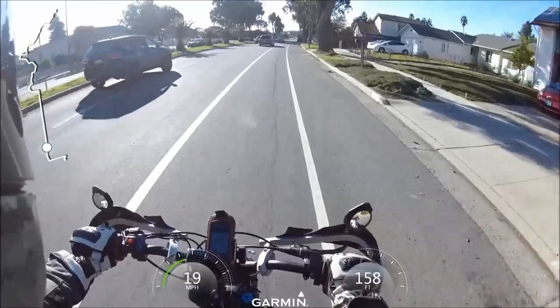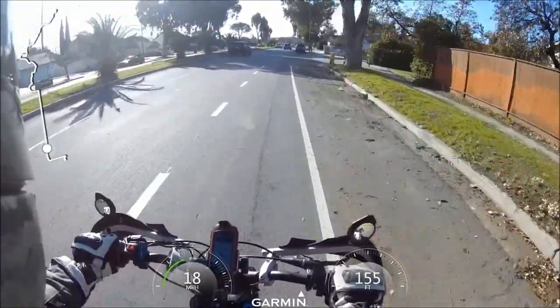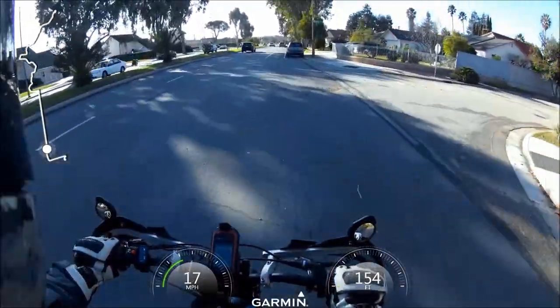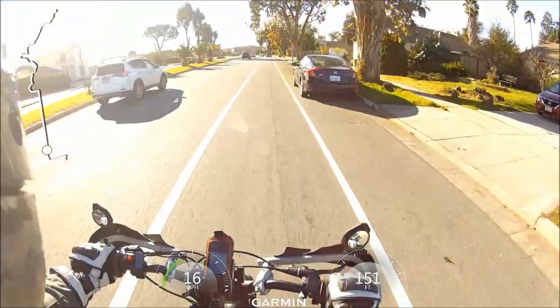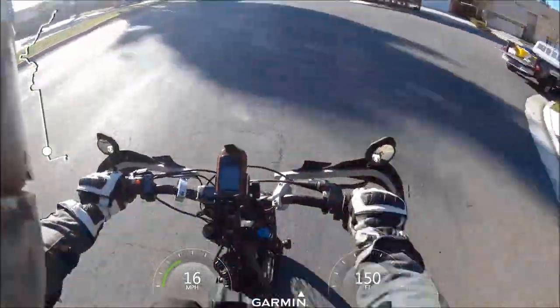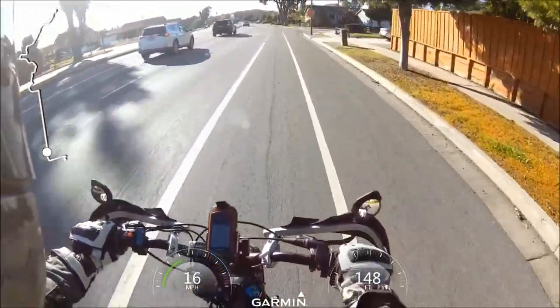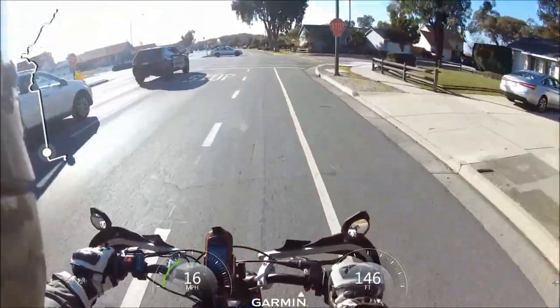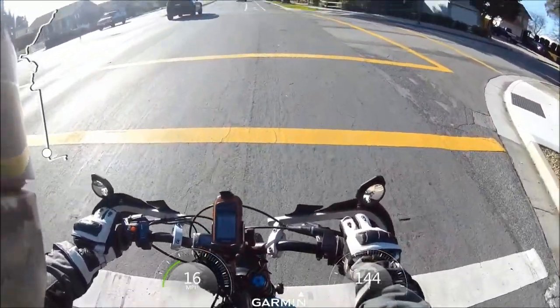I wonder what would happen if you needed that full regen to slow down on a hill like that, and then it just gave up on you, like it overheated like it did on the track. But we didn't really overheat it, so. Yeah, I don't know. I've never seen it charge the battery. It never charges the battery, the regen. Okay, we're gonna have to stop here. Look, no brakes. Okay, brake now.